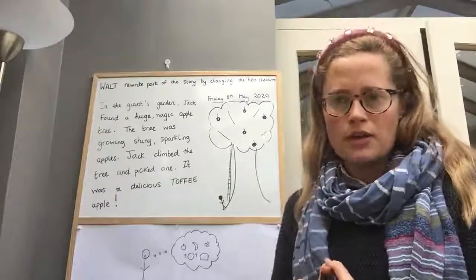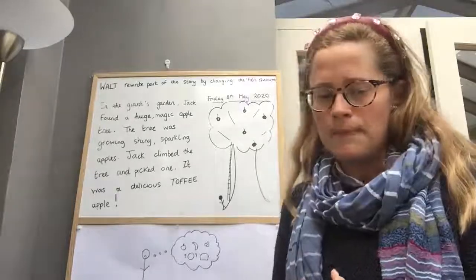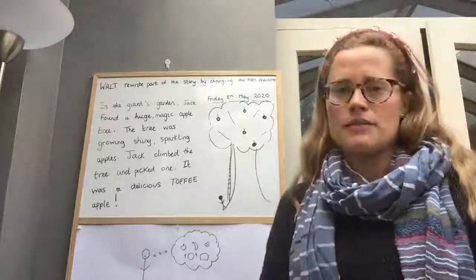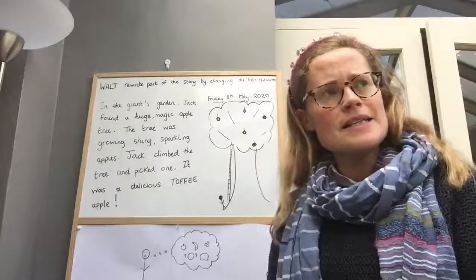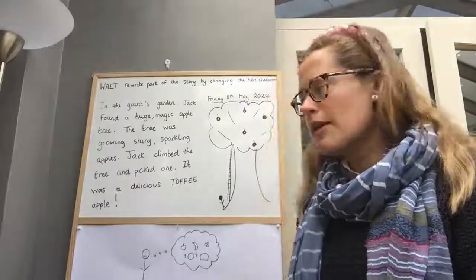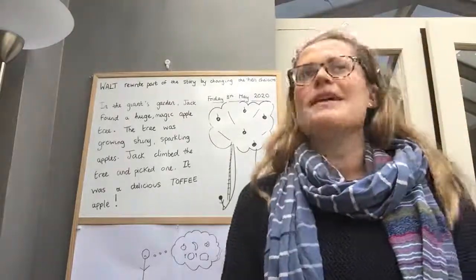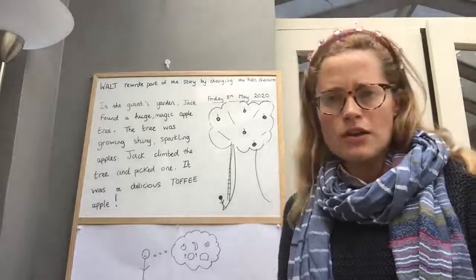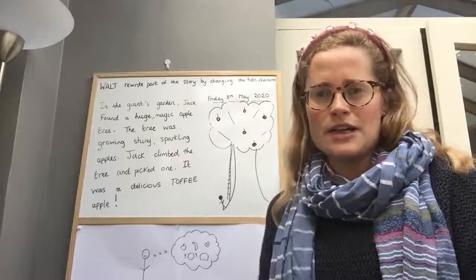So now it's going to be your go, badgers and hedgehogs. I would like you to write a story changing the golden hen to something else that Jack might find at the giant's house. Perhaps it is some toffee apples. Perhaps it is a magic cow that makes strawberry milkshake. Perhaps it is a musical instrument that plays itself. Perhaps it is a giant chocolate fountain. Anything you would like. What would you like to find at the giant's house?